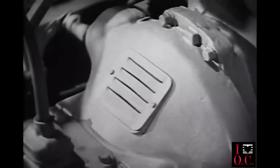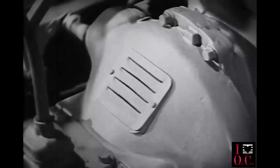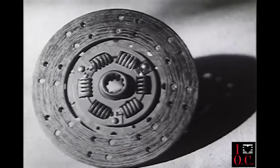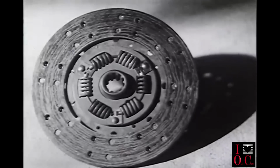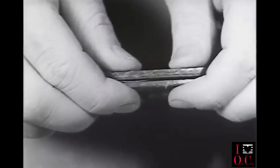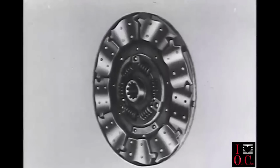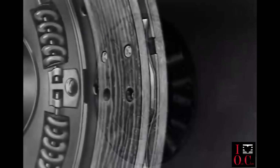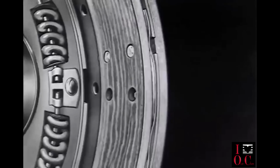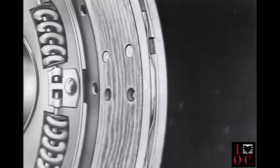Smooth action, long life, and the absence of chatter have been attained in Oldsmobile's newly designed 1937 clutches. These advantages are the result of an increased amount of cushioning in the clutch plate facing. Compound springs, which maintain their tension for the life of the car, are mounted to the clutch plate beneath the facing. These springs provide an extra amount of cushioning over anything previously used and ensure a positive, even contact between the driving and driven plates.